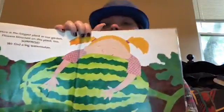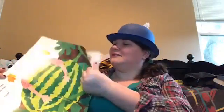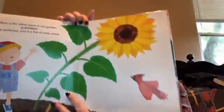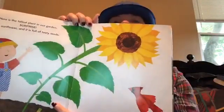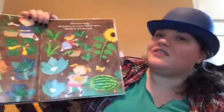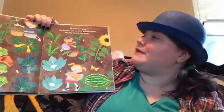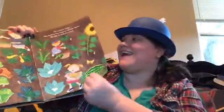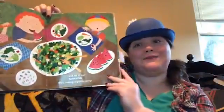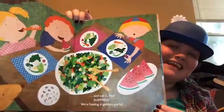Here is our largest plant. It's a watermelon. Surprise! Here is our tallest plant. It's a sunflower. Surprise! It has tasty seeds. All summer long, the food in our surprise garden ripens and we pick the food and surprise, we eat the food. Look, they're having a garden party. Isn't that nice, guys?